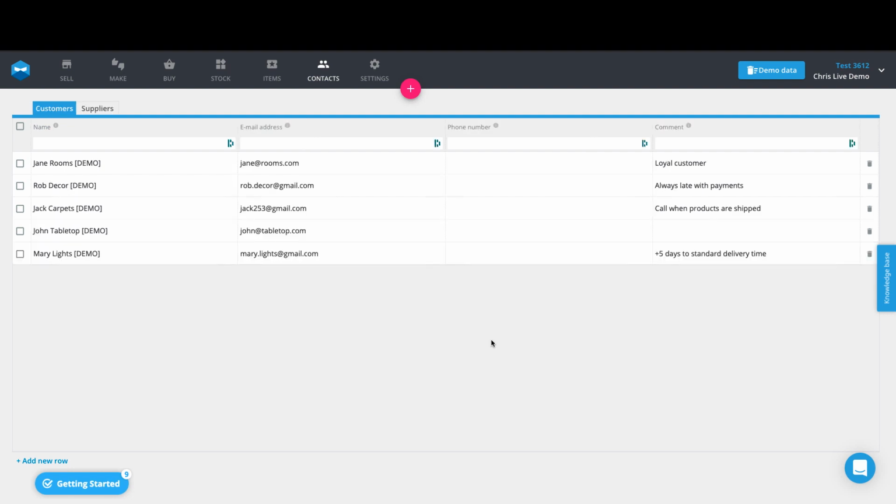Now that we've covered some of the basic factory settings, plus products, materials, recipes, and operations, along with your contacts list, the first and most important thing that you need to do after you have uploaded all of your data into Katana's platform, either from your e-commerce integrations and your spreadsheets, or a combination of the two, is to make sure that your stock levels are correct.